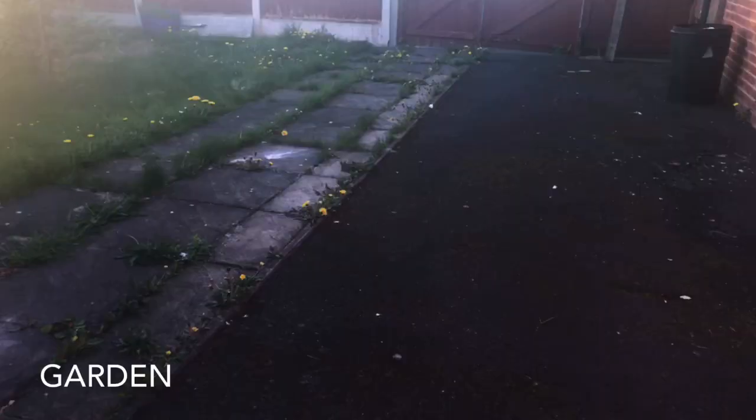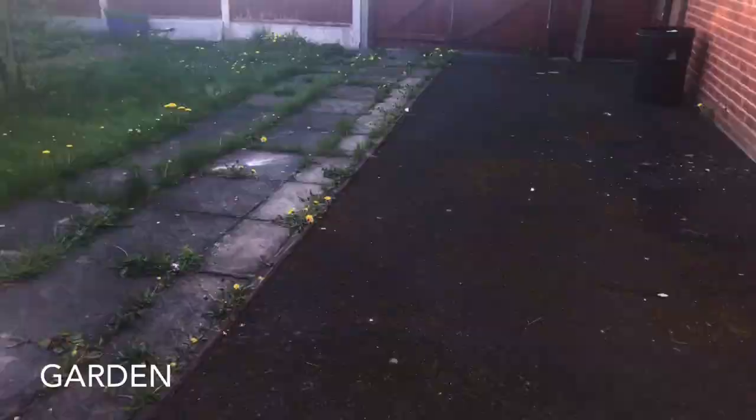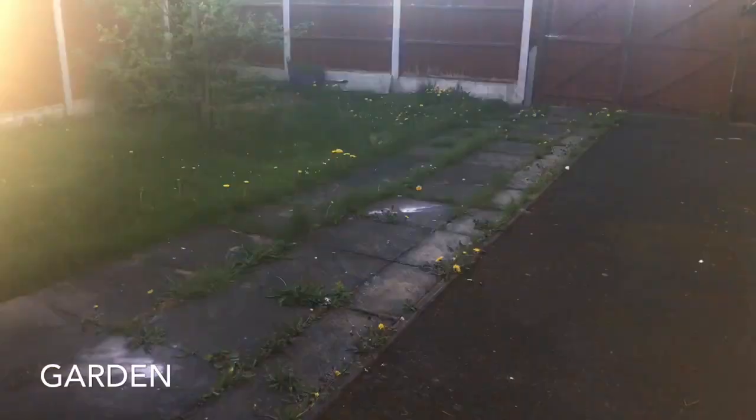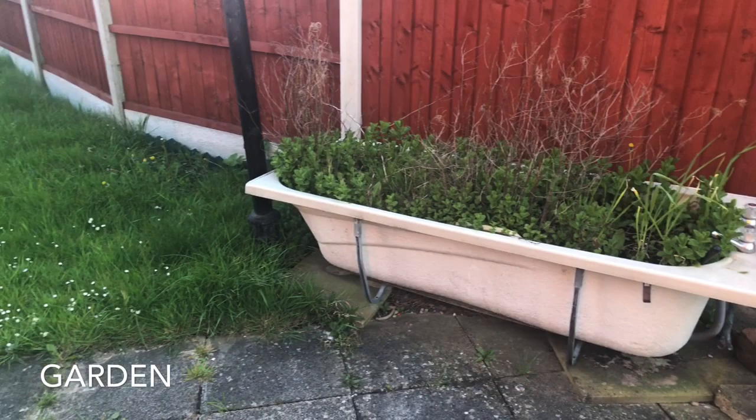mid-townhouse on this estate. So you've got, I think that fruit tree is a pear tree. There's a rhubarb plant over there if you like your fruits and rhubarb custards. I'll come around for a cake or something. And then if you look around here, a little herb garden, a bath turned into a herb garden.